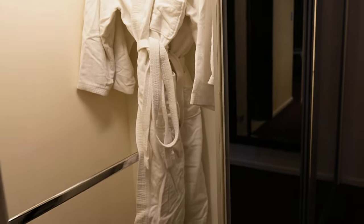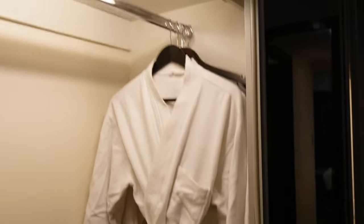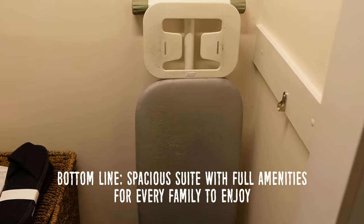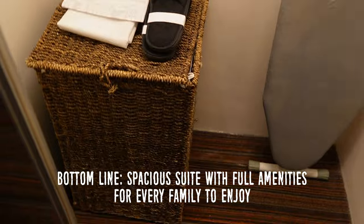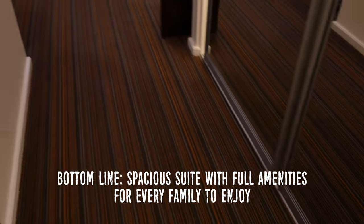So let's inspect the cabinets. So they have two robes here. And yeah, so mirrors everywhere. They have slippers, a very good JOY NOSTALG iron board, and probably iron. Yeah, the iron's there. So all complete for a beautiful Christmas day here at JOY NOSTALG Ortigas.